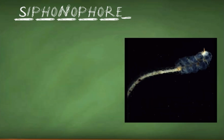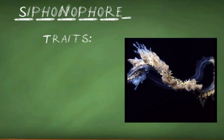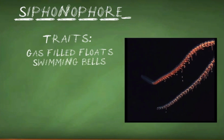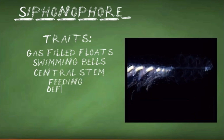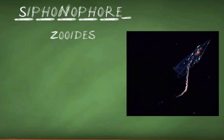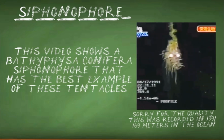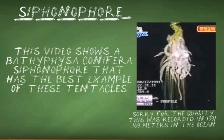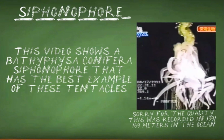And the reason why they are still called siphonophores is because they follow the basic anatomy of these traits. And these traits are gas-filled floats that provide buoyancy to the colony, swimming bells which propel the colony, and a central stem that bears specialized parts for feeding, defense, and reproduction. And sorry for jumping around a bit, but back to the zooids that are also on the colony. Some of them do have tentacles, and these tentacles do have muscles. And these tentacles are used to draw prey in and bring them to the gastrozooids of the colony, which contain digestive organs which inevitably feed the colony.